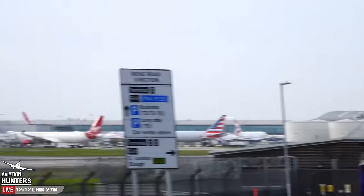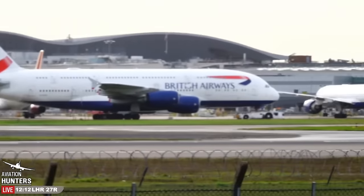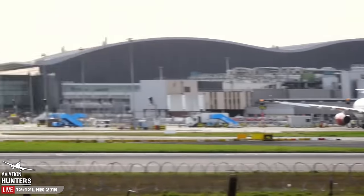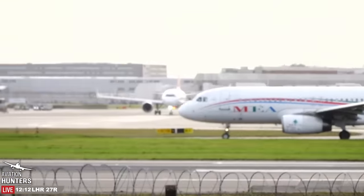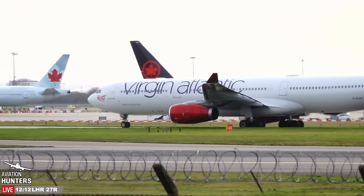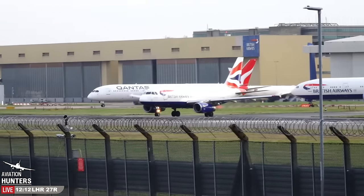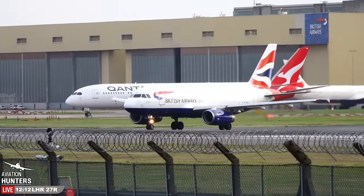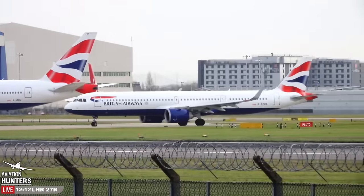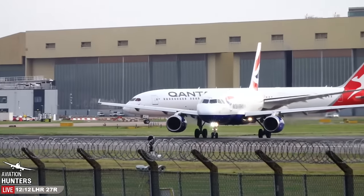And off goes the special Disney livery. Now we've got quite a few aircraft on the ground taxiing. You've got this BA A320, there's the BA380 once again. You've got the Middle Eastern Airlines A320ceo as well, the United 767-300, the Virgin Atlantic A330-300. You've got an aircraft just jumping the queue there. I think that's the A320. There's the Boeing 777-300ER of British Airways. There's the A321neo of British Airways. And there's the Qantas 787 in the background.